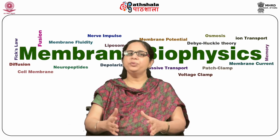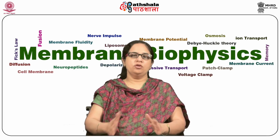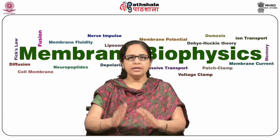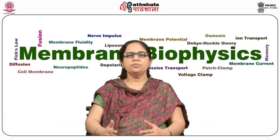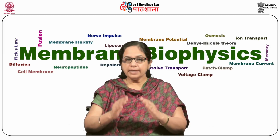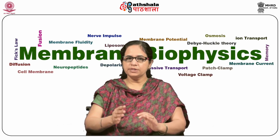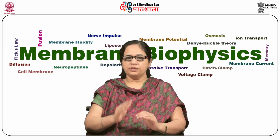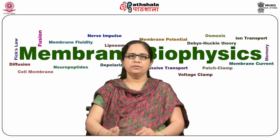The third part of the brain is the limbic system. The limbic system is often called the emotional brain. It lies in the cerebrum. It is sometimes called the emotional brain because it is associated with emotional response. This system contains 4 sections. First one is thalamus, hypothalamus, amygdala, and hippocampus.